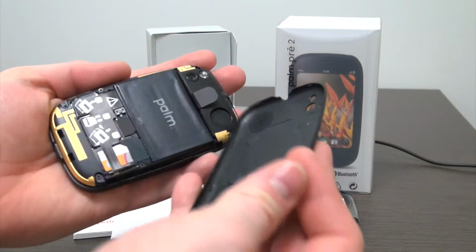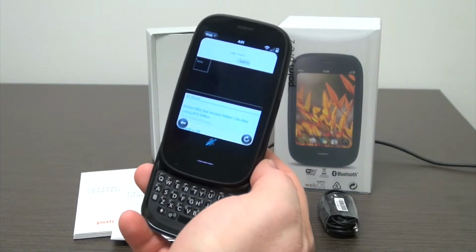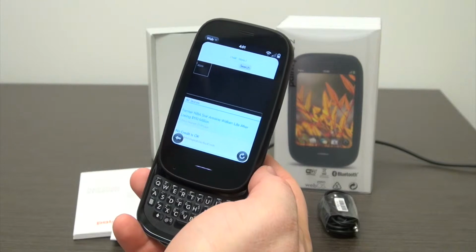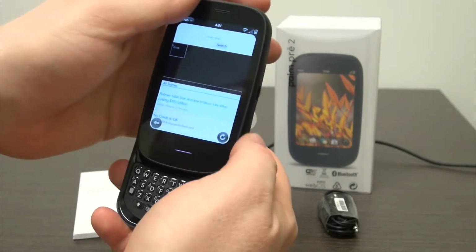With a removable battery and a physical keyboard, the Palm Pre 2 was especially appealing to road warriors who had previously been enamored of BlackBerry devices.